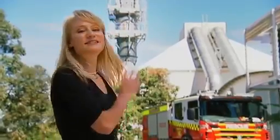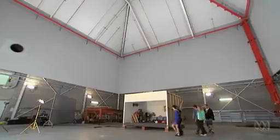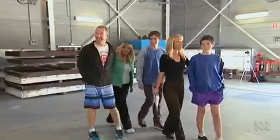Well, this is the CSIRO's major fire testing facility. All that is designed to contain a fire of over 1,000 degrees. And we've arranged a little surprise for the Matthews family. Right, Riley? Voila! It's Riley's bedroom, what a classic.